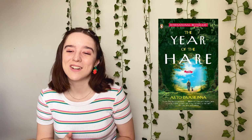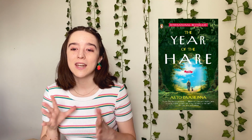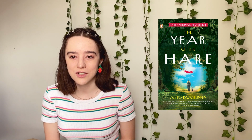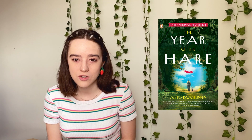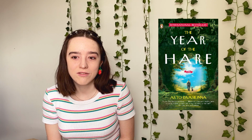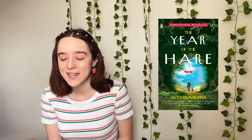A lot of these books have a lot to do with nature as well, so the next book I would like to recommend to you is The Year of the Hare by Arto Paasilinna. This is a Finnish book, a piece of Finnish literature. I read this a few months ago, and it was just wonderful. It was everything I needed. It'll make you want to go out and run through the countryside, never come back, quit your job, adopt a rabbit, and completely change your life. And if you can, change into a tree as well, just transform into a tree.